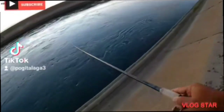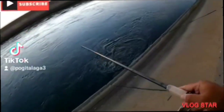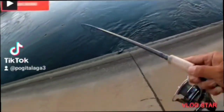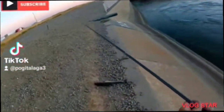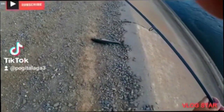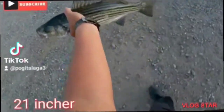Oh man, I hope it's big enough. Oh no, it's a black bass? Oh no, striper. Okay, good enough. Looks like an 18. All right, let's measure this. That's pretty big. Oh man.